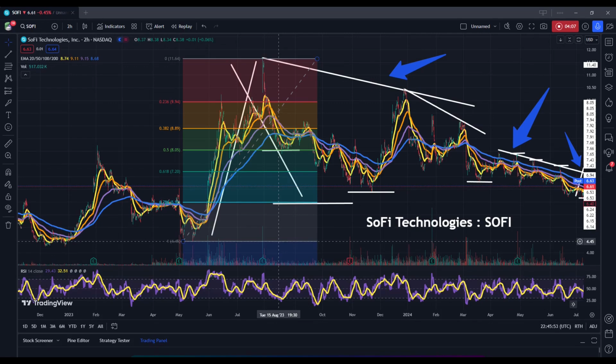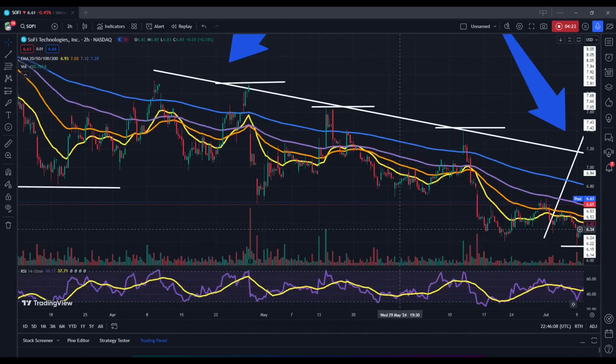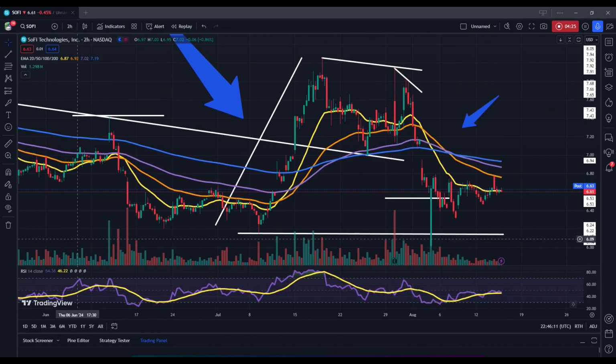Ultimately, that should be the ultimate downside for the stock if we continue to see prices move that far. I'm not necessarily saying that that will happen, but what I'm saying is that people should be patient and wait to see if we see a weekly close below this area. Currently, we have not seen that. That is the point of good news that we can say here.